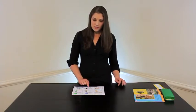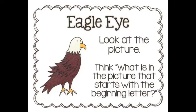The first strategy is eagle eye. Eagle eye is when your child looks at the picture while they're reading to ensure that the pictures are matching the words that they read. This will also help your child to ensure that what they're reading is making sense and following the pictures along with the book. This can work for any type of book, fiction, nonfiction, but as your child progresses into higher texts of reading such as chapter books, this strategy is not very useful as there are not many pictures for them to look at.